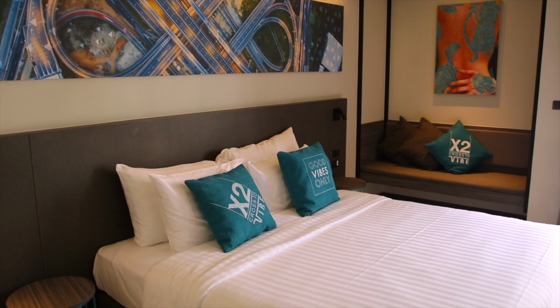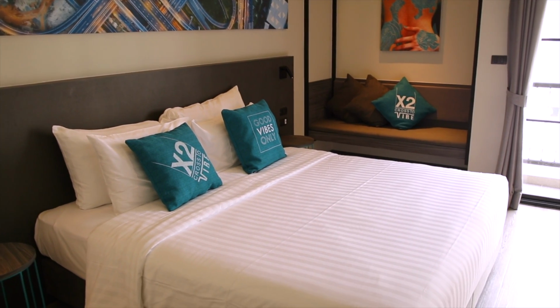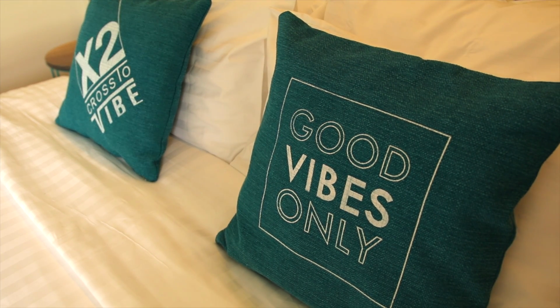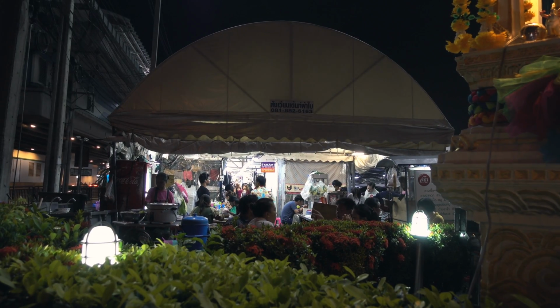So yes, we've just checked into our hotel. We're staying at the X2 Hotel, or the Cross 2 Vibe Hotel, just off Sukhumvit Road near the On Nut Station. And it's a really nice room. It's really spacious. It's got a cool little balcony, and it's got some really funky pillows as well. So we're gonna relax here for a bit and then go see a bit more of the local area, I think.